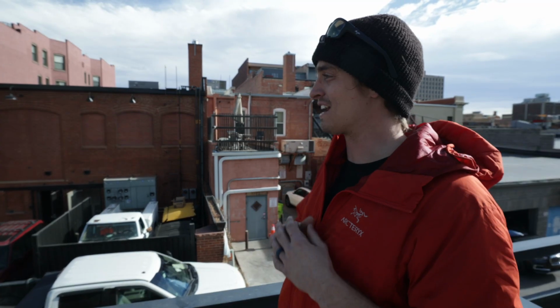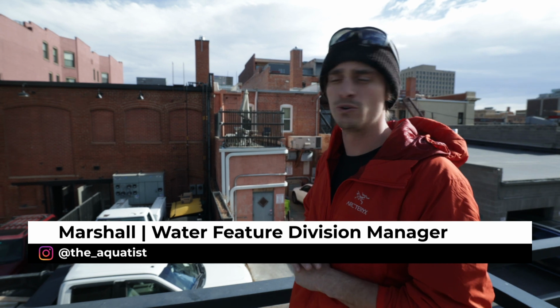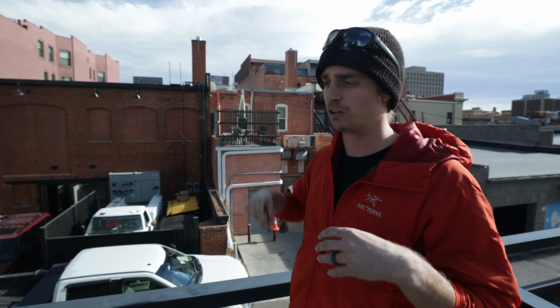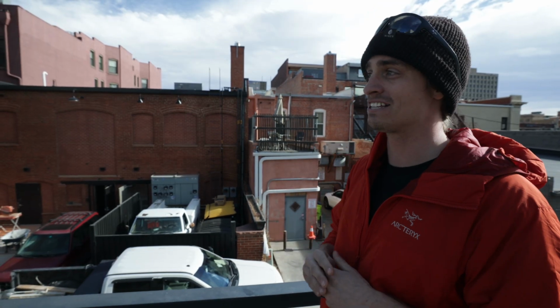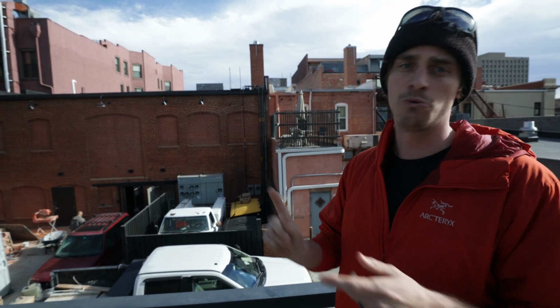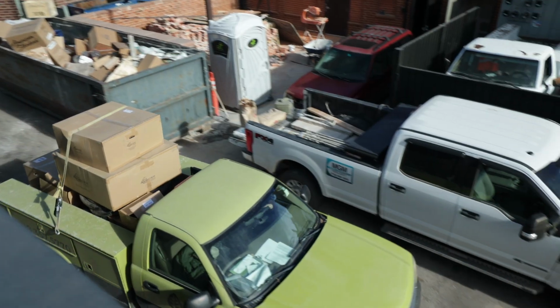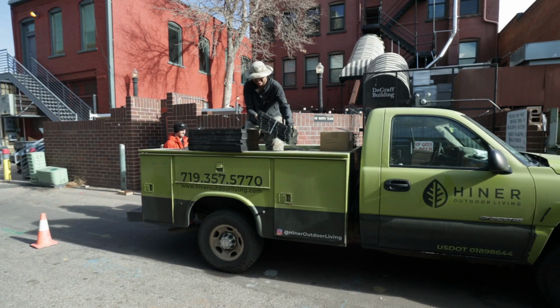Today we are going to be starting a new project downtown Colorado Springs at a new restaurant called Shrunken Head. It's going to be an awesome project filled with a bunch of really cool water features, but it's going to come with some challenges. Mainly the access. The access of this job is awful. No machines, no anything. And as you can see right now, we got an alleyway and we have our truck coming with all of our pond supplies right now.